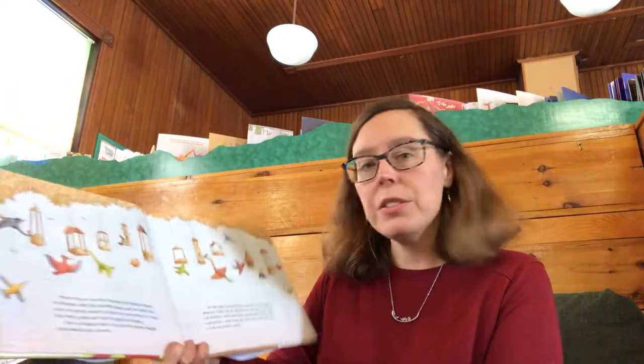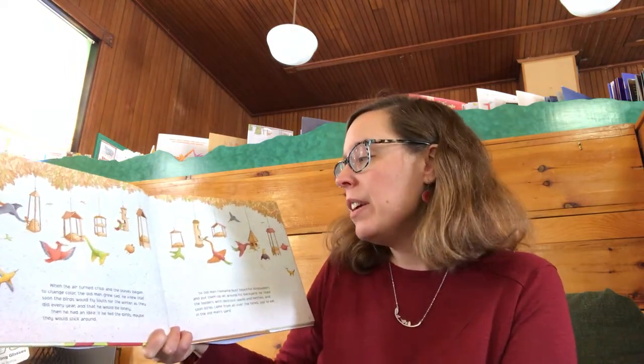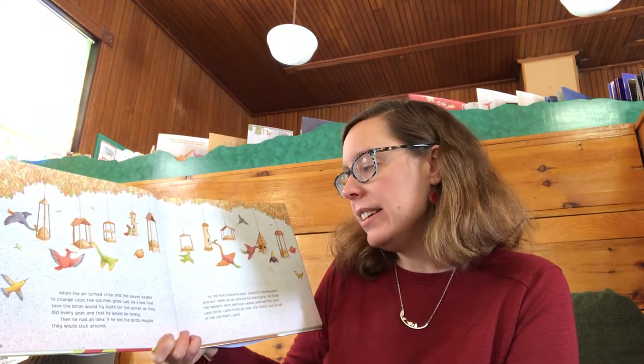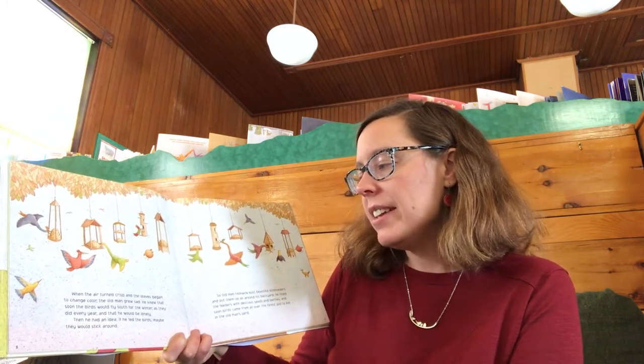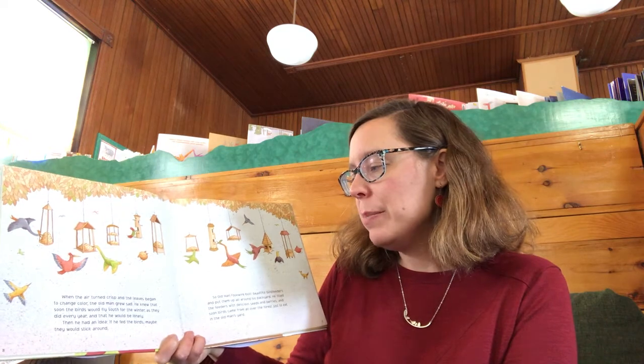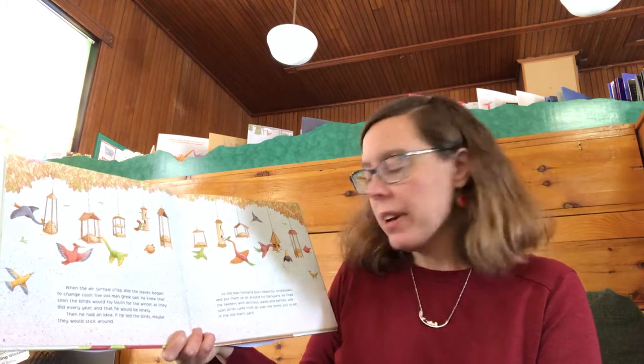When the air turned crisp and the leaves began to change color, the old man grew sad. He knew that soon the birds would fly south for the winter, as they did every year, and they would be lonely. Then he had an idea. If he fed the birds, maybe they would stick around.